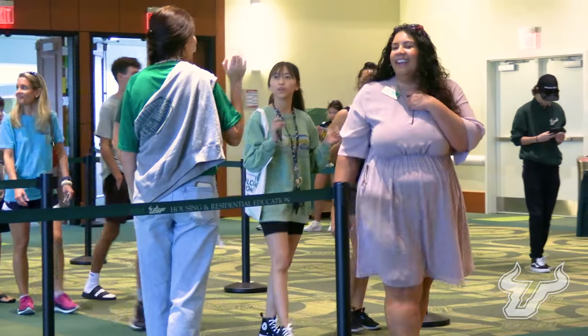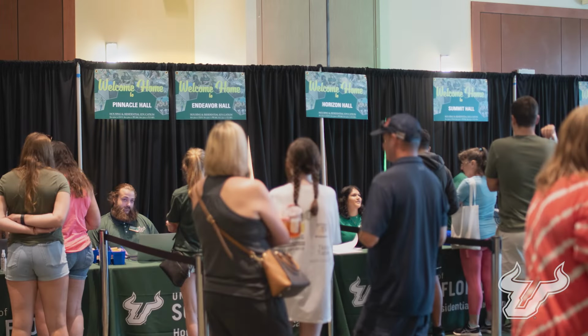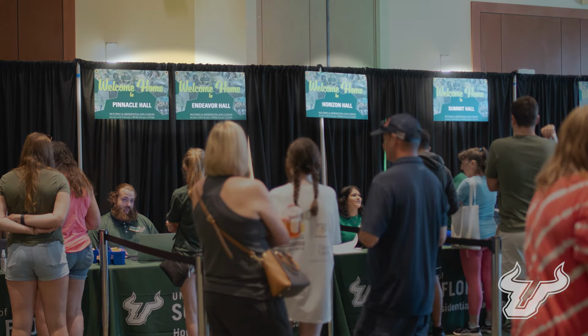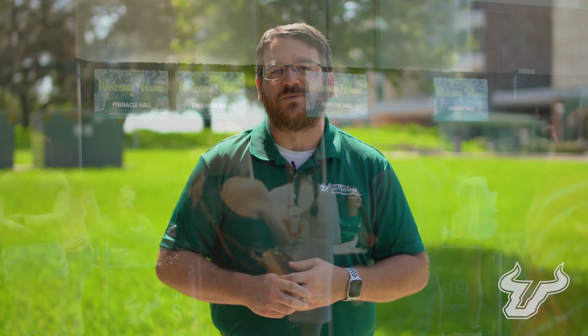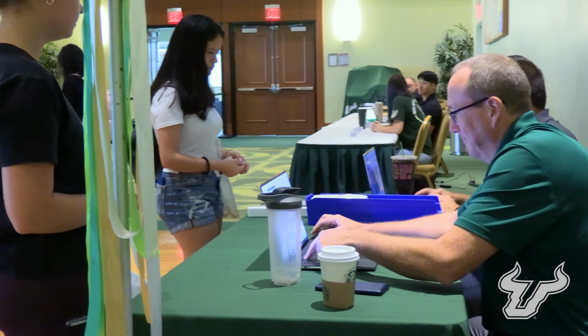After you have picked up your ID card, please proceed over to where you will check in, and you will see signs above every table for either the community or the building in which you'll be living at for the fall. It's important that you go ahead and check your housing portal to make sure that you know exactly what building it is. If not, no big deal. Our team will be more than willing to help you out.